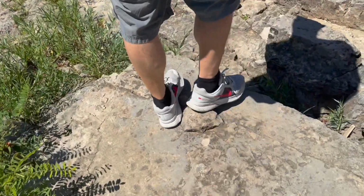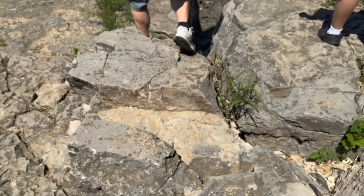Oh, there's tons of fossils right here. There's lots of them, guys. That's a spiral shell.